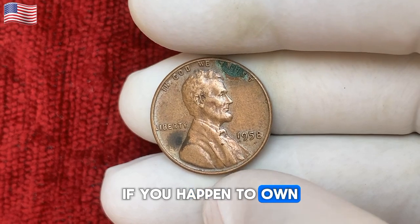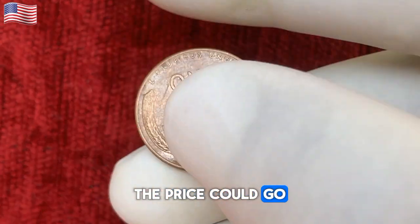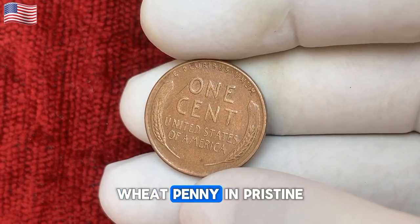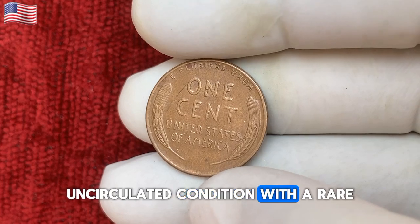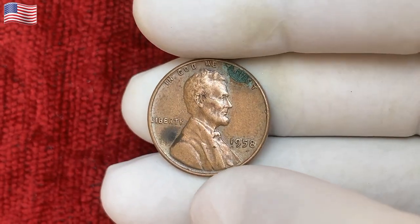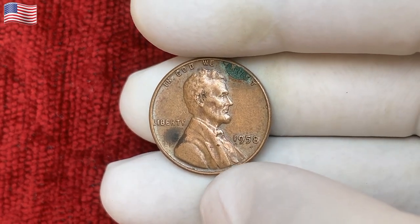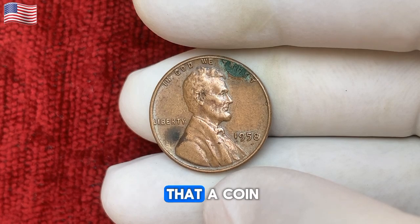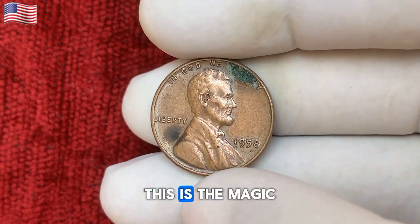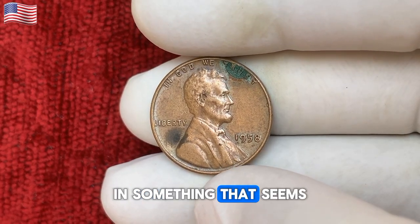However, if you happen to own a particularly rare example, especially one with a minting error, the price could go up much higher. At the top end of the spectrum, a 1958 Lincoln wheat penny in pristine, uncirculated condition with a rare minting error could be worth an incredible $70,000. Yes, you heard that correctly, $70,000 for a single penny. It's truly mind-blowing to think that a coin that was once worth just 1 cent could now be worth so much. This is the magic of coin collecting, the thrill of discovering something extraordinary in something that seems so ordinary at first.